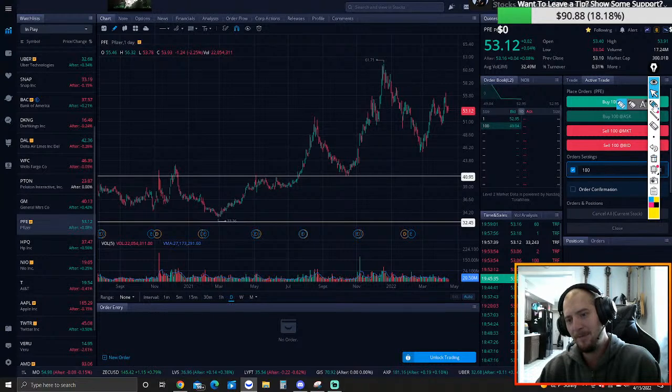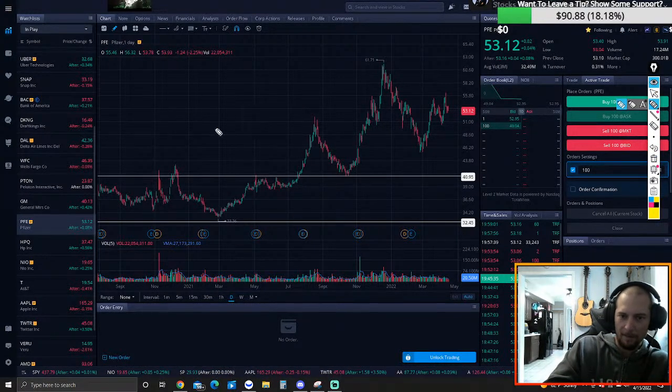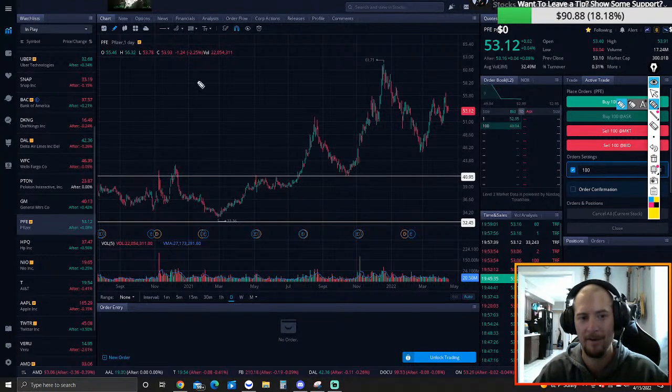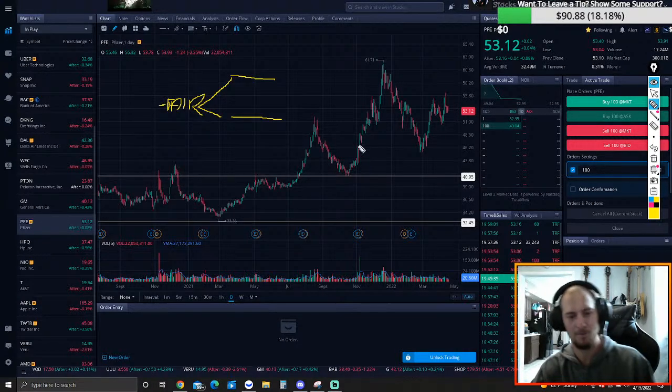Hedge funds, professional traders, the big money players, they don't care about technical indicators. They don't care about any of that stuff. All they care about is insider information, if something is expensive or if something is cheap compared to its fair price value. And that is the entire basis behind supply and demand trading.